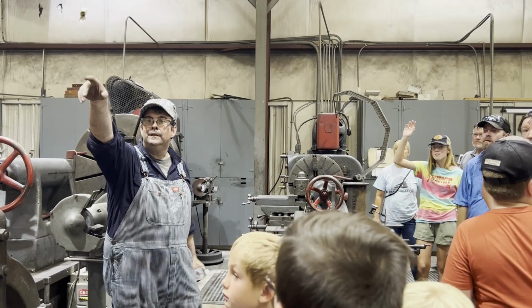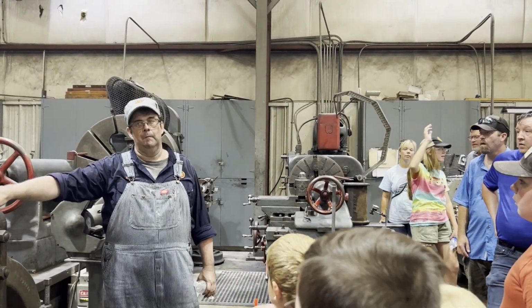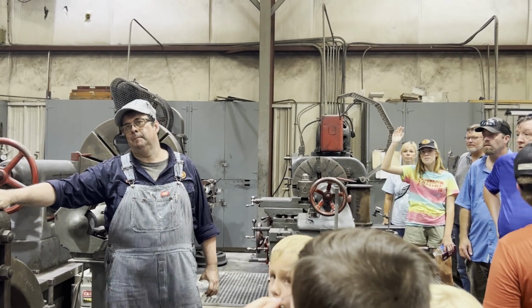Go ahead. How much coal is consumed, say, on a daily basis? Number 12 burns about 3 tons on an average day. 190 probably about 2.5.